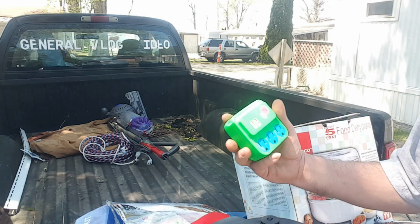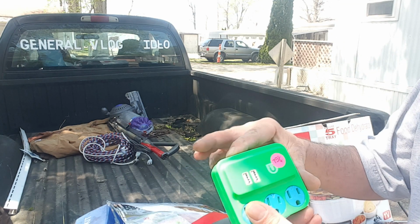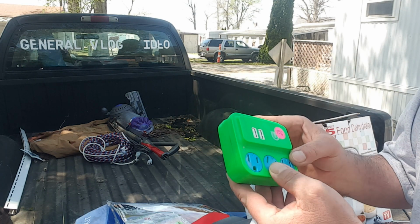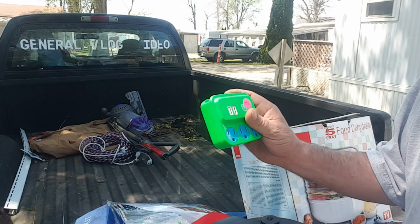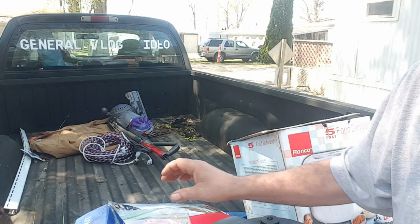And then I bought this just because it was cool. You can plug it in, takes one place to plug in. Your phone can fit on top here if you want. It's got a place for 2 USB chargers, and it's got a place for 3 outlets. And it was 75 cents. Oh, these were $0.25, and the mask was 50 cents.